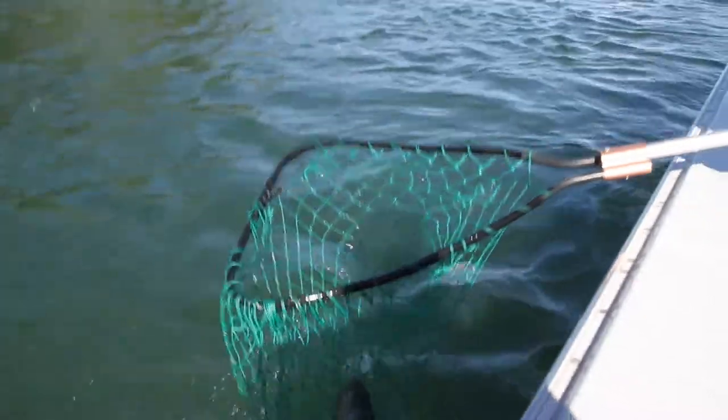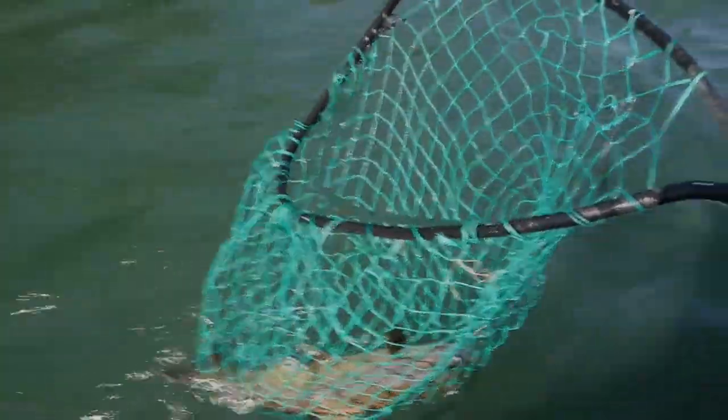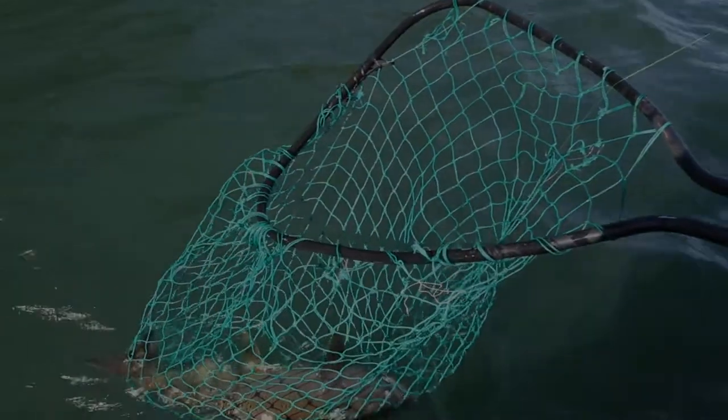That is a salmon. What the? Jack salmon. What's it doing here right now? You're early. You're early.